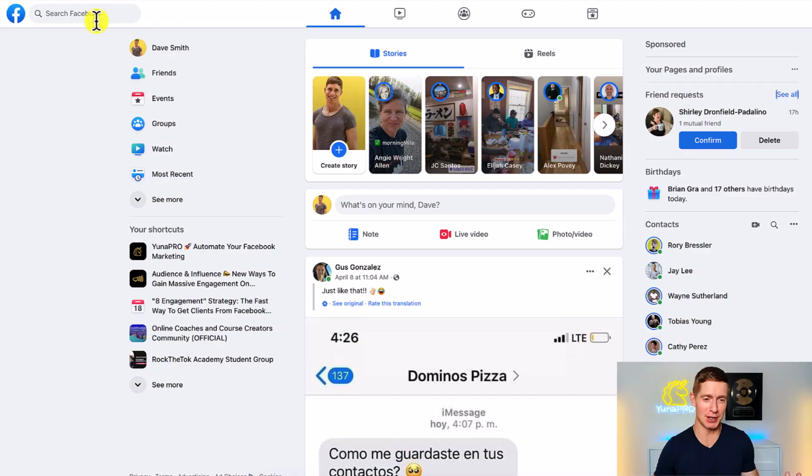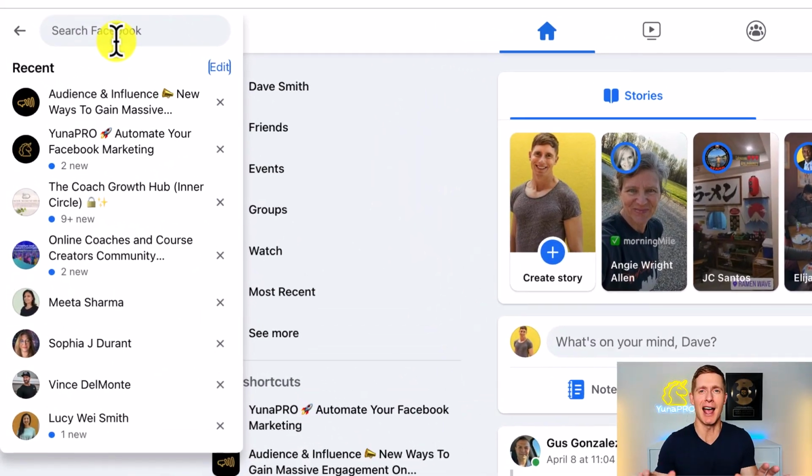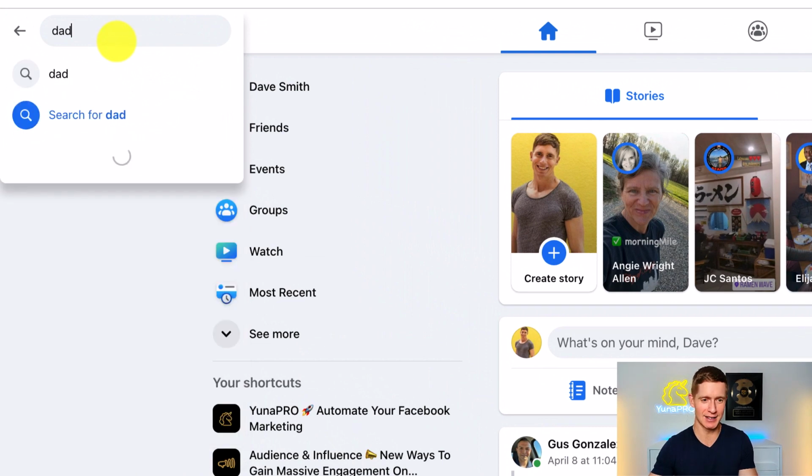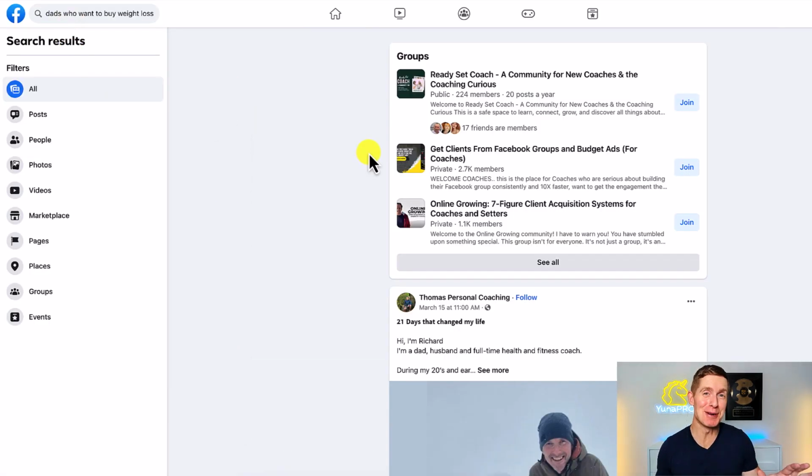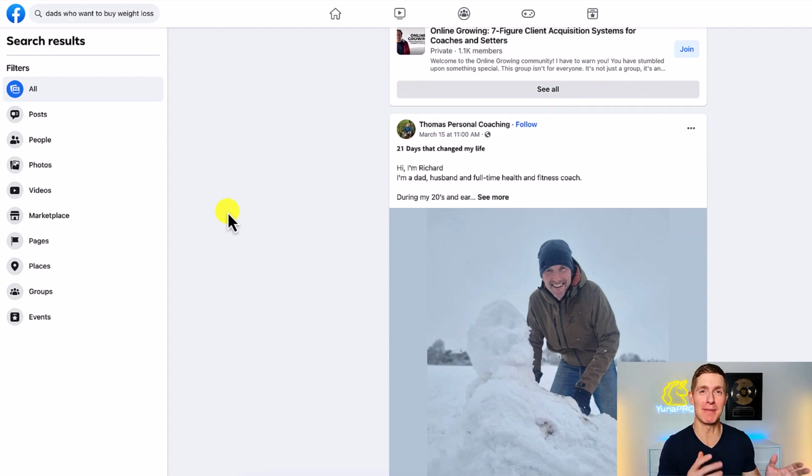And if you go over to Facebook and use Facebook search and say, as an example, dads who want to buy weight loss coaching. Let's just say as a weight loss coach, if I type that in, well, we know Facebook search isn't that amazing. It's not going to find perfect leads for you. Instead, it's going to deliver a bunch of random information that may or may not be helpful.